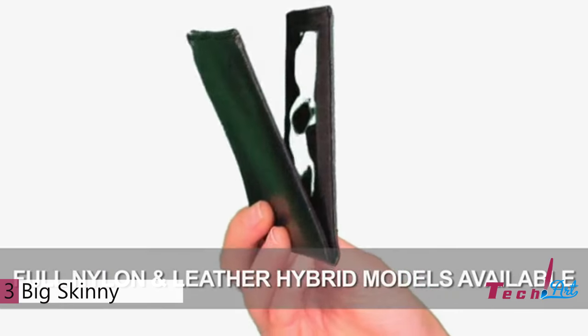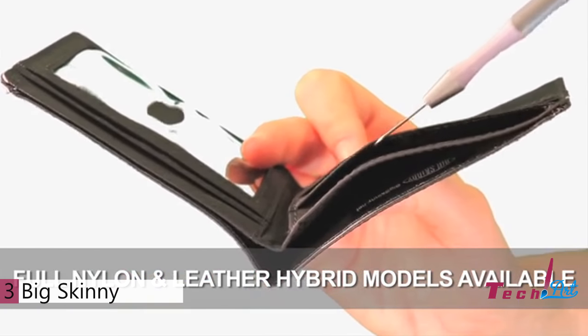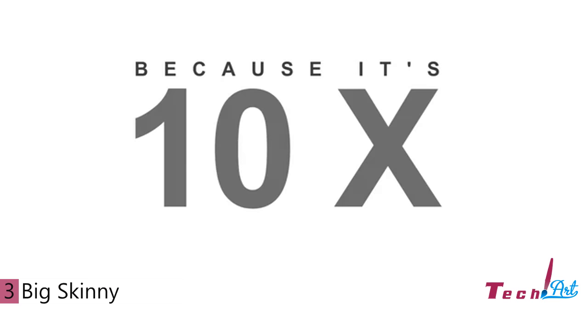How? Thin, beautiful top grain leather is only on the outside. On the inside, tough ultra-thin nylon microfiber does all the work because it's 10 times thinner. Just watch a Big Skinny in action.